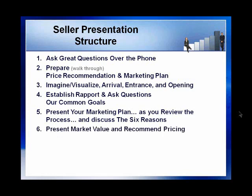Step 6 in the structure is presenting market value and pricing. Again, the 6 reasons actually introduces presenting market value and pricing, and then I'm going to go over with you today specifically tips and language on how to present market value and recommend pricing, and I'm going to give you something called the pricing message to the seller. Again, really powerful piece that is going to make your life a lot easier on every single listing.